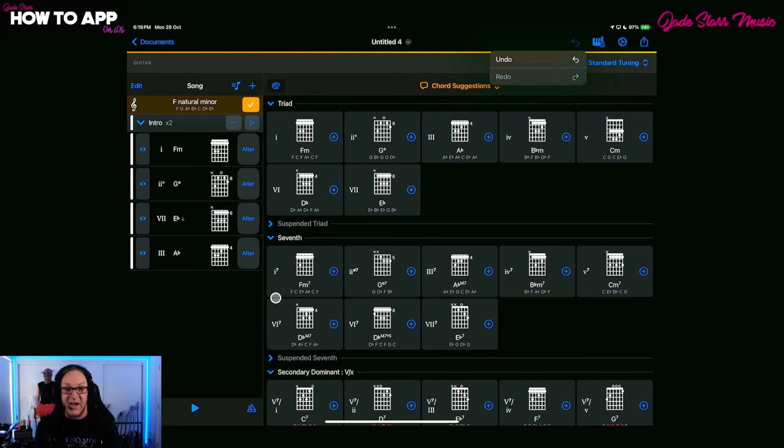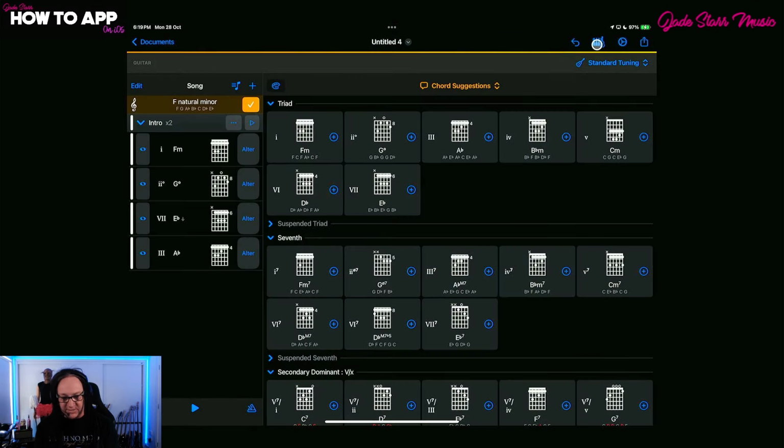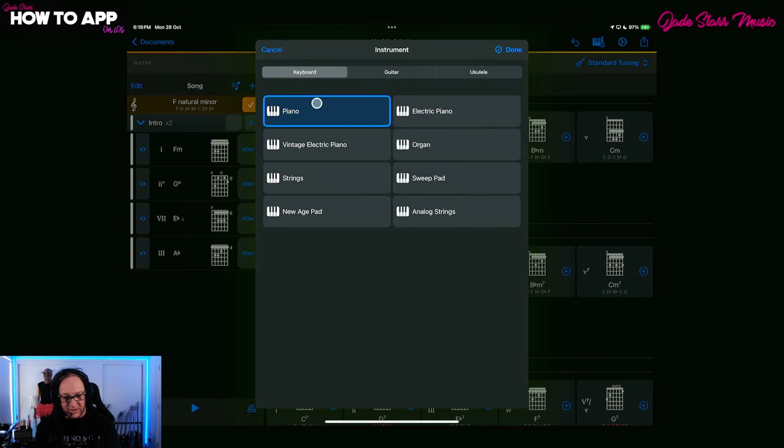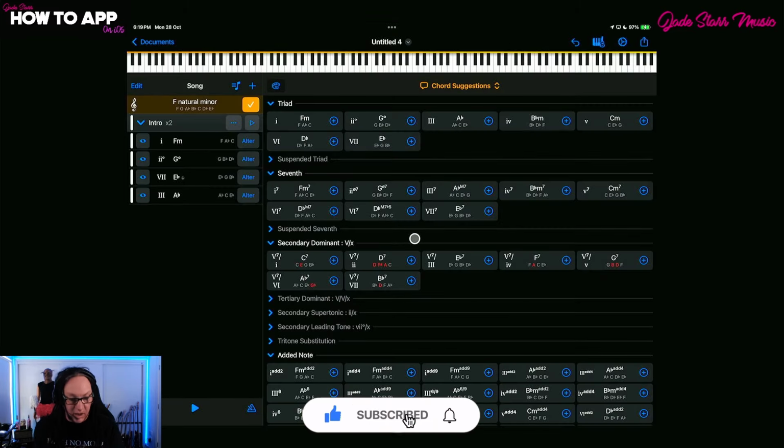Nice. And it works for all of the other instruments. Let's go back to piano. Just wanted to show you that. You can change your tuning as well. Be aware there's heaps of guitar tunings. It's ridiculous, yeah? So all your favorite guitar tunings. We'll come back over here and choose a piano just for this example. Boom. Now we want to add in some more chords, don't we?